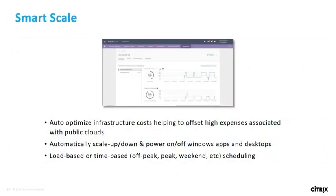One other thing to bear in mind here as well is Smart Scale. Smart Scale is part of the Smart Tools set, which is another Citrix Cloud service, and that can help you automatically scale up and down, power on and off your environment. It's based at the moment on either load-based, so as the load increases, more machines will be powered on, or as the load decreases, machines will be powered off, or it's time-based. So you can set peak and off-peak, weekends, etc. Moving forward, there's previews around using learning in here to understand the usage patterns and provide recommendations and automations around this as well, but that's something coming forward.